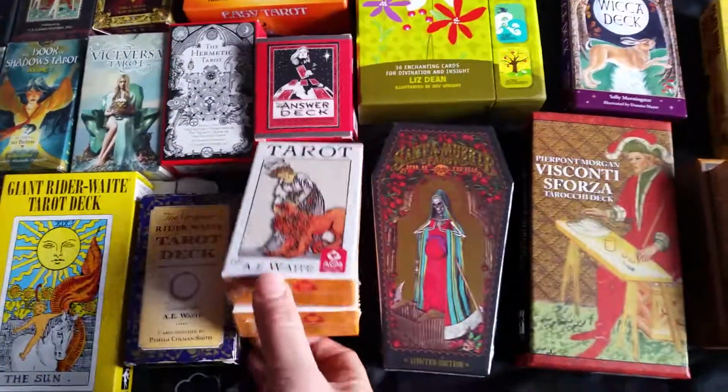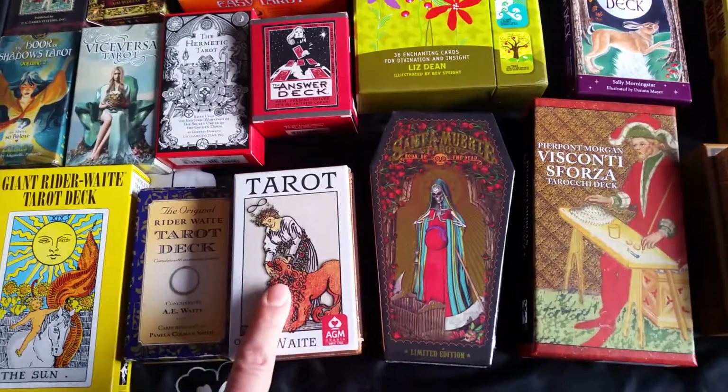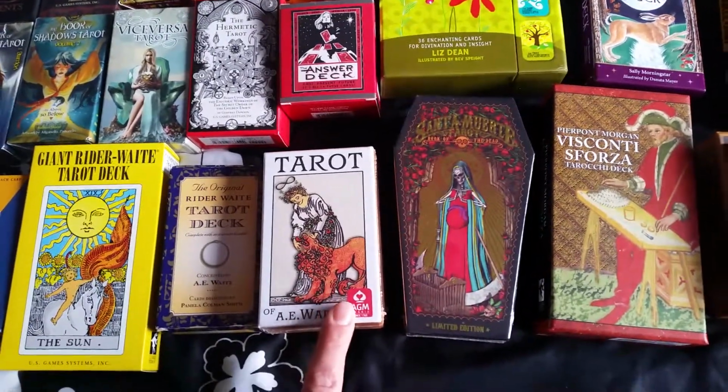So I got two, and I haven't opened them yet because I want to review them, and it just sort of got put aside. But it is a lovely looking deck. And my biggest fear is I'll get really attached to this deck. Both copies will need replacing, and I just won't be able to get it.